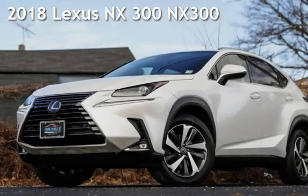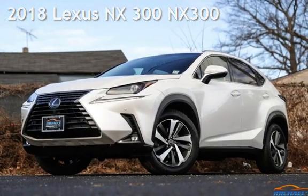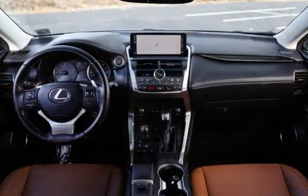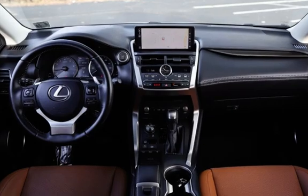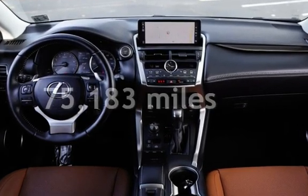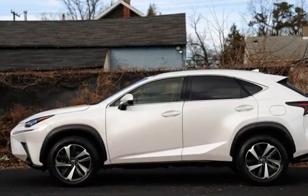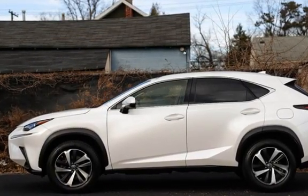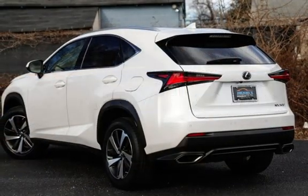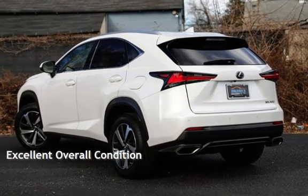Presenting a pre-owned 2018 Lexus. This four-door wagon has a four-cylinder, 2.0-liter i4 engine, with all-wheel drive, and an automatic transmission. This Lexus has less than 76,000 miles on the odometer. Estimated fuel economy for this vehicle is 22 miles per gallon in the city, and 28 miles per gallon on the highway. This vehicle is in excellent overall condition.